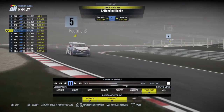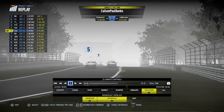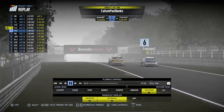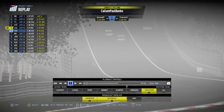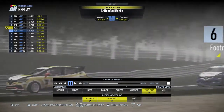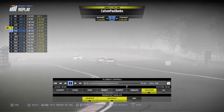As we look at Callum, he's now closed onto the back of Footman here. And now he's going alongside and he's trying to go through. He got a really good run out of that previous corner. Down the hill towards Hawthorne. He's ahead before he even gets to the corner. So it just shows you how good a run he got through that previous corner. So Footman down to 6th place in the fog.